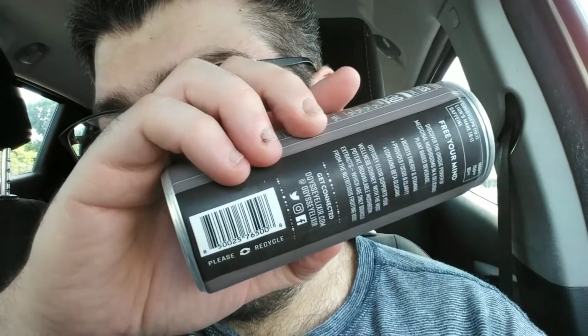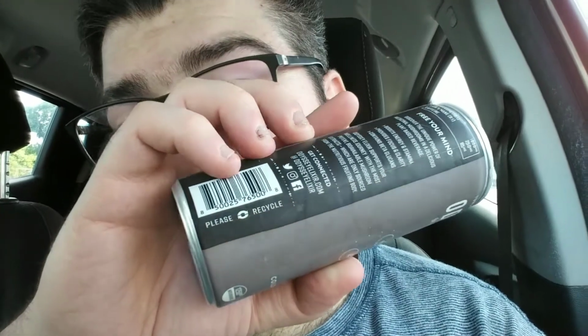But yeah, they have some other ones. The other two that they have are this size, but they're for stress and stuff, or relaxation. So I might get those sometime and review those, I'm not sure though. But those aren't energy drink ones, so it's the last one, the energy drink ones that I'm going to be reviewing, I guess.